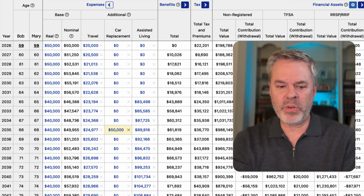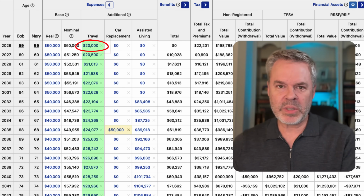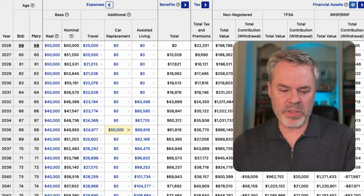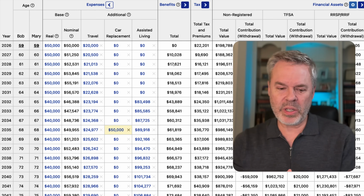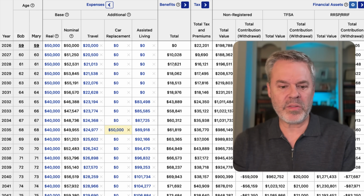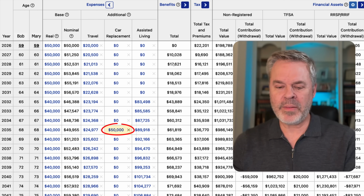The next column over, we're going to add on some expenses. So the couple say they're going to spend $20,000 in 2026, at some point, a couple times in their lifetime. You can see this screen is only going to age 76 because it's too long. It's going off to age, I think, 86, 87. So there's another time where they're going to be replacing a car.